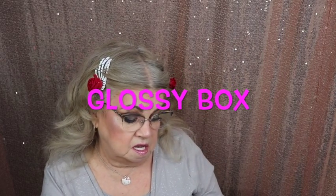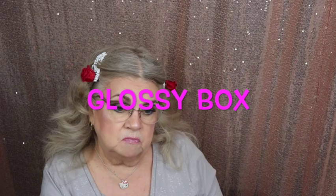Alright, I did resubscribe to Glossybox, mainly because I used to always love getting this. I love the packaging, and I like that it was different things also. And this one isn't too awfully expensive. I believe it's $24.95, which isn't bad. And that is the outer box. It comes in the black with their logo. Then inside, sometimes you get a special artist type box, but mainly you get the pink box with the black lettering, which I love this color pink.